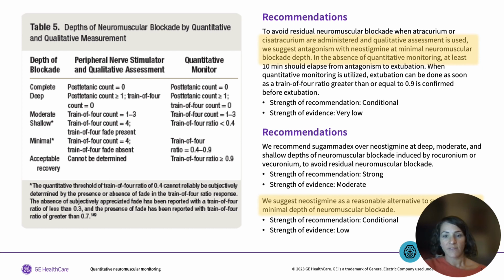And so if you're basing your dose of reversal off of clinical signs, you have no idea what level of recovery you actually have. And even if you're using a peripheral nerve stimulator, you would still need to dose your reversal based upon the number of twitches you have, but you still don't have any guarantee that the patient's not going to have any residual neuromuscular block.